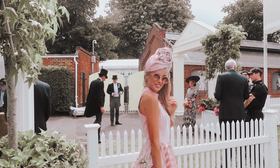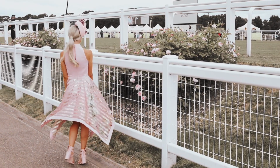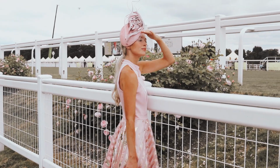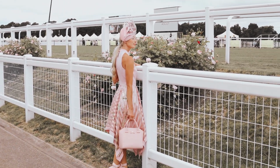So here is my finished look. I will leave all of the outfit details down below. As I said, this was a look for Royal Ascot, but I think it'd be absolutely perfect for a summer wedding as well. You wouldn't even need to wear a hat this large if you didn't want to. It would look beautiful with a fascinator. So this is the finished look.